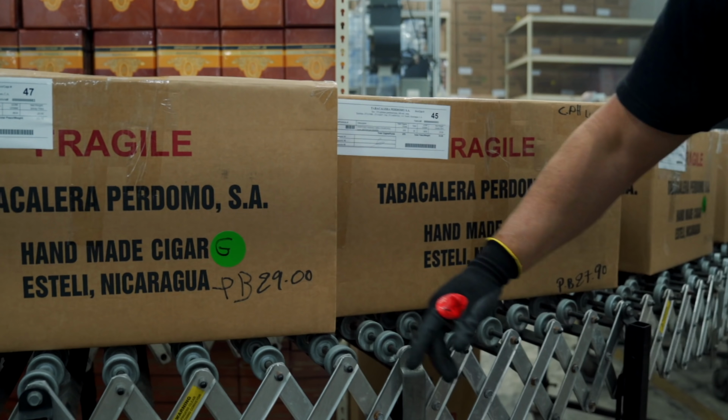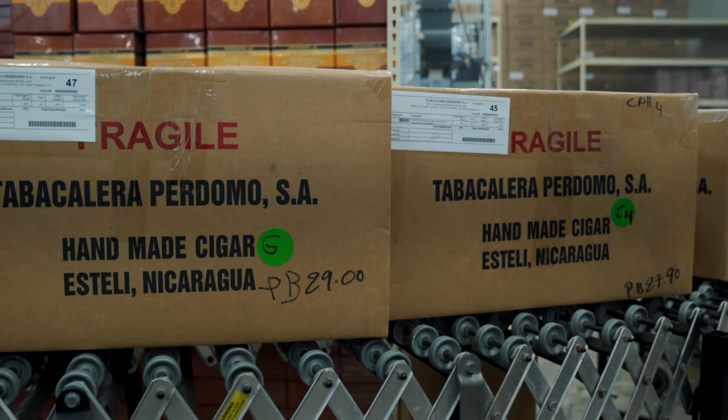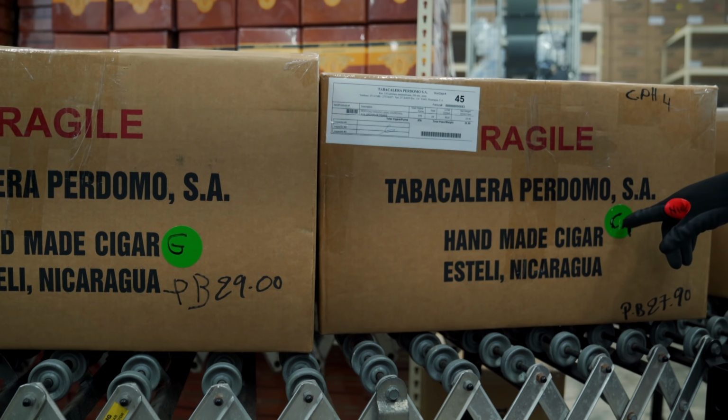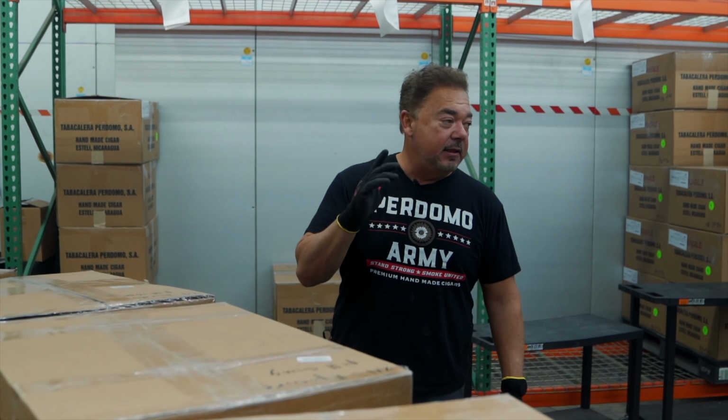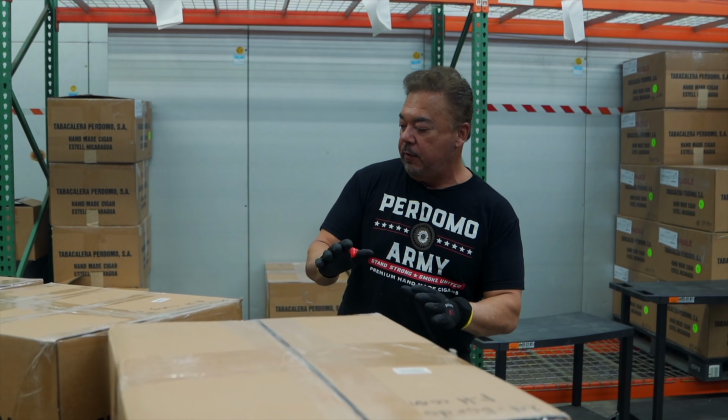Our next container will come in next week, and that way we can keep succession. So what we're doing now is we're coming up on this side and doing all Perdomo Habano. If you notice, all the Perdomo Habano is in its green stickers. These codes tell us the exact types of cigars that we're going to have. So C4 means Churchill Habano, and it's the sun-grown edition. So that's what all this is.